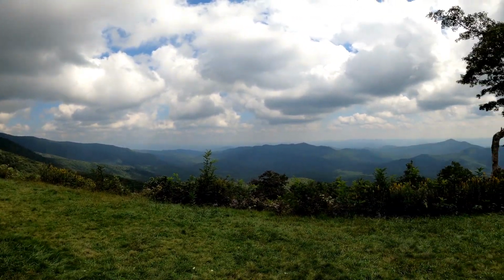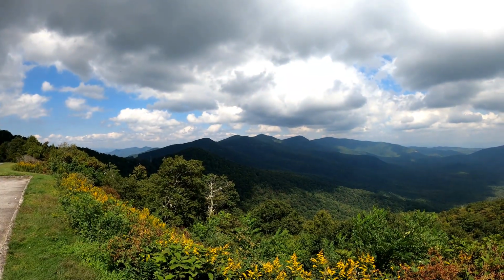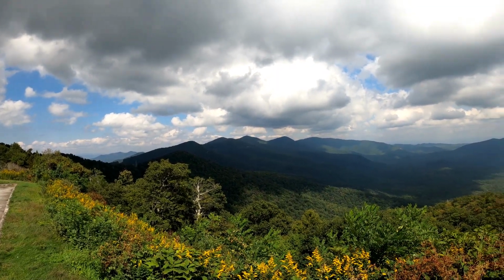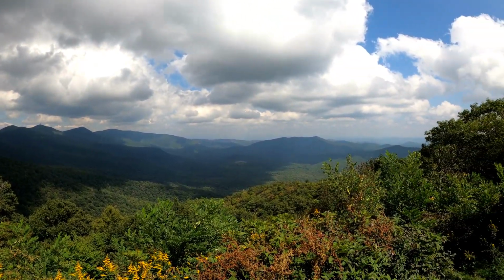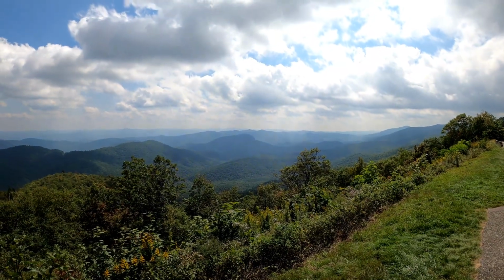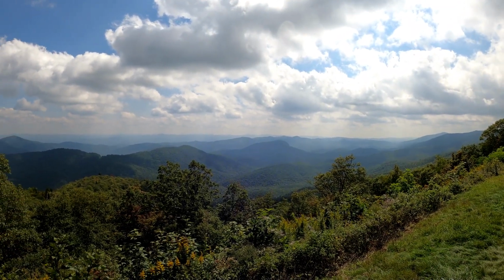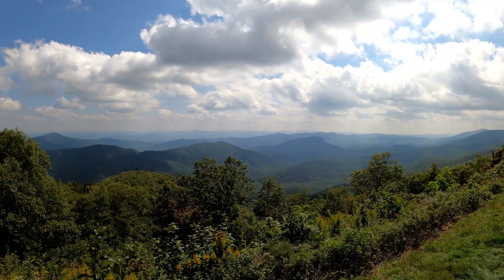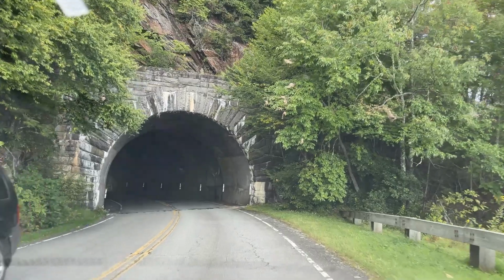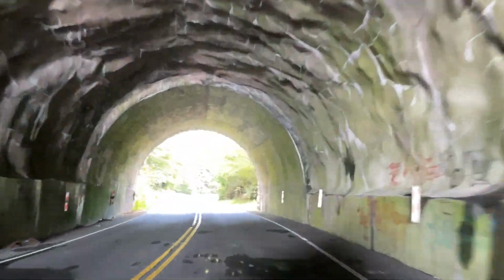But these mountains. So you can see the road going through. And we've been looking at this amazing view as we've been driving through. So this right here is Looking Glass Rock, all the way in the distance. Oh, it looks so cool on the inside.